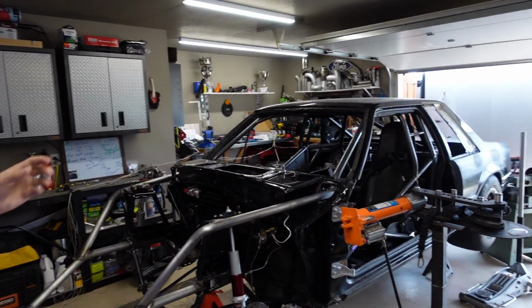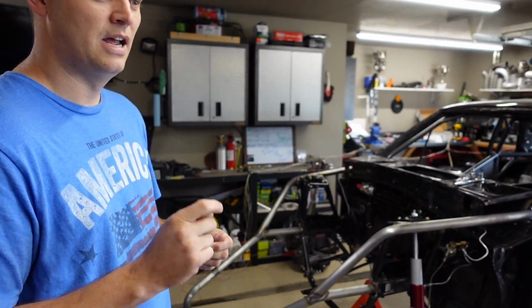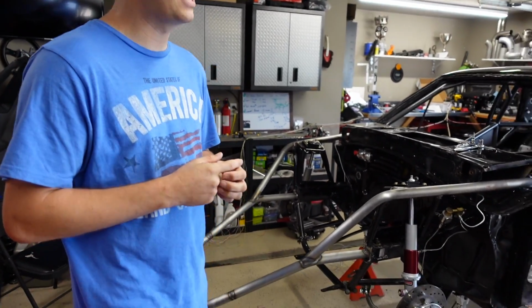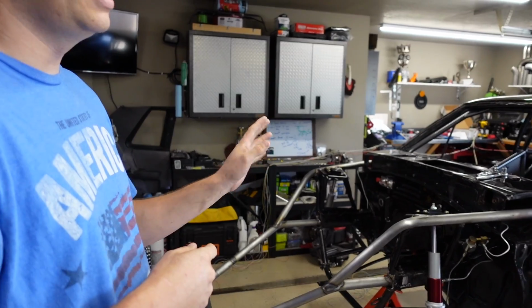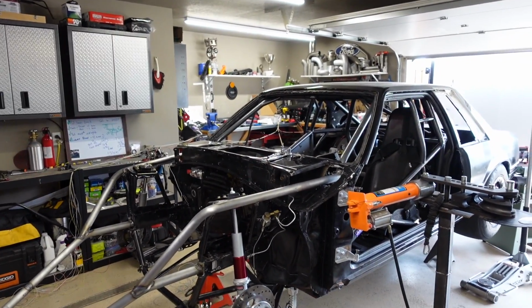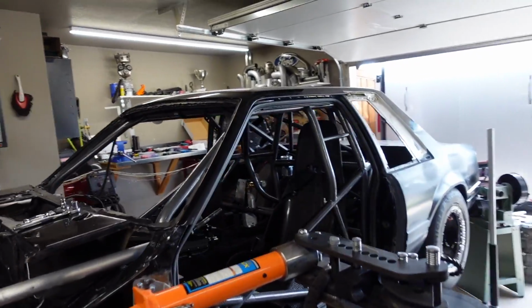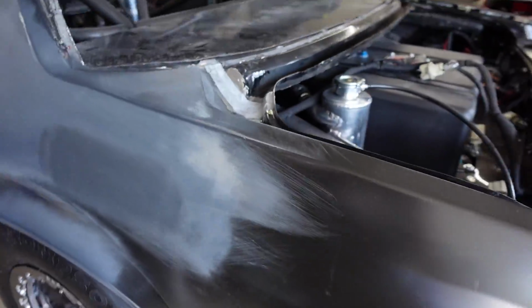The same guy that helped me with the front end came over, and we knocked out that quarter panel too. I don't know if he wants a shout out or if he wants to remain anonymous. He helped me out before too, so a huge help. I was the apprentice, aka the tool bitch. Dude, look at that.